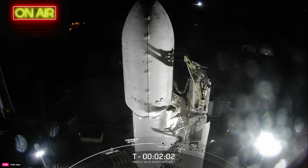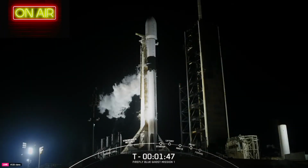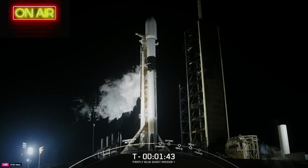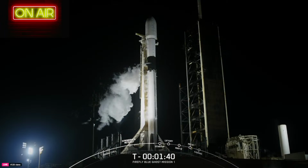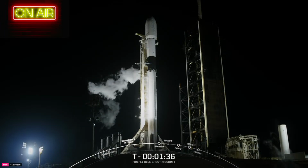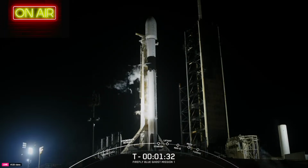Stage 2 LOX load complete. Right on time. That is stage 2 LOX load complete. That means propellant loading is now fully complete on Falcon 9. The vehicle is now fully loaded with 1 million pounds of kerosene fuel and liquid oxygen. And just a correction, it is 1:11 a.m. Eastern time for liftoff tonight.